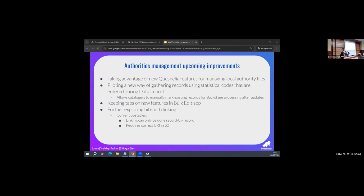So besides local authority management, there are a few other upcoming improvements that we're working towards now, or at least starting to think about. As I mentioned earlier, I'm not totally happy with our reliance on catalog date and the reporting app to pull records to send to our authority management vendor. So Autumn and I, and actually mostly Autumn, have started working on a new way of gathering records that uses a statistical code instead.